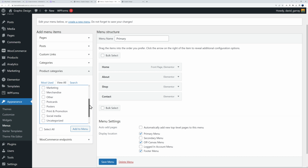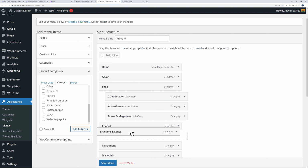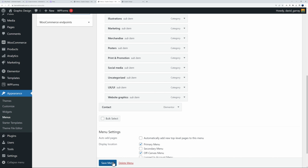So maybe we could add this underneath the shop page. So basically shop page would be the main category and these would be subcategories, okay? So what we do is basically select them all. Very good. And then add to menu. And now we're going to drag them underneath shop. So basically like this and then indent. Underneath, indent. Underneath, indent. And so on with all the others. There you go. And once you're done, click Save Menu.